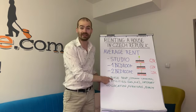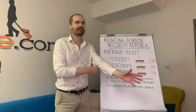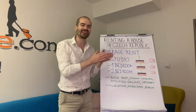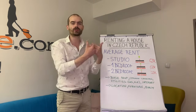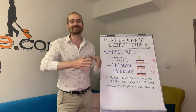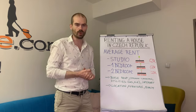Sometimes the common charges are included in the base rent, but sometimes they're not. You can see both, and both are normal. Then you pay utilities in most cases, and especially now, because of the situation with gas and electricity, landlords will want you to transfer the electricity and gas to your name. So these will be in most cases extra. You need to go to the electricity company and gas company and register the utilities in your name. And then internet: in most cases the internet is extra, because different people have different preferences, so usually landlords give you the opportunity to choose what internet you want.